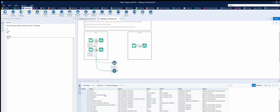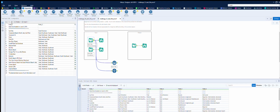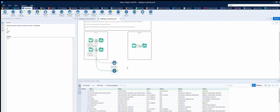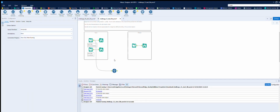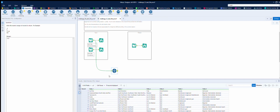Right, so obviously I've missed one. Record 2 is actually this one, so we want to go from 3 here. So we go 3 to 21. Let's run that and see what we get. Yeah, so Imperial Beach is the last one on the list, and if we click on here, Imperial Beach is the last one. So that's got us what we want. Let's get rid of that.